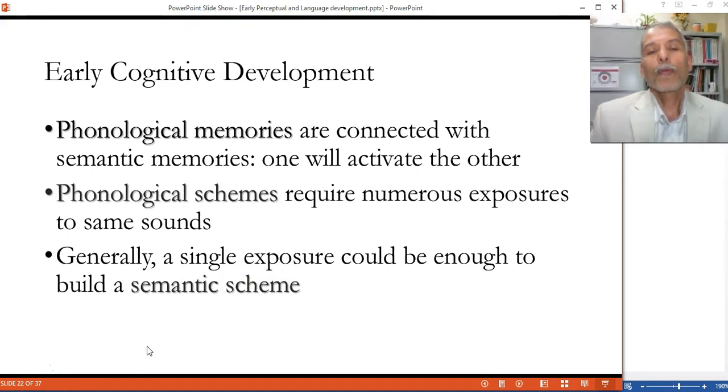So, phonological memories, or you can call them phonological schemas or schemata, are connected with semantic memories, which in other words means the sounds of a word are going to activate the meaning of that word. And the meaning of that word is going to activate the sounds of the word. Each one is going to activate the other in the brain networks that store meanings and the brain networks that store sound representations, the phonological memories for words.